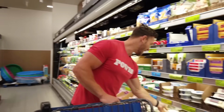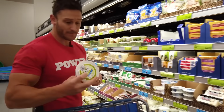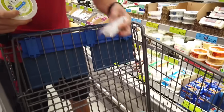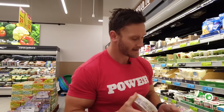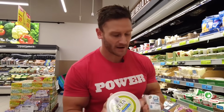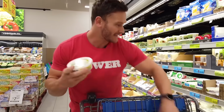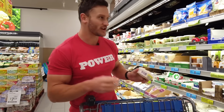Feta is usually from sheep. So if you get good quality feta, you're going to be in the same ballpark as you would be with goat cheese, okay? So higher sodium for sure. They add a lot more salt to it to get it to culture and to do its thing. So you can kind of pick. You can go feta or you can go goat cheese. Some people like the taste of feta more than goat. It's got that tanginess, whereas goat cheese has kind of a strange goat aftertaste.